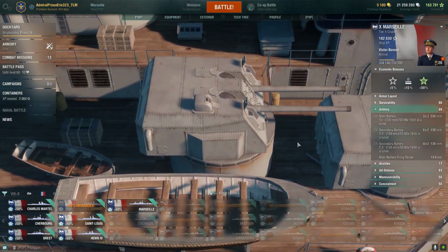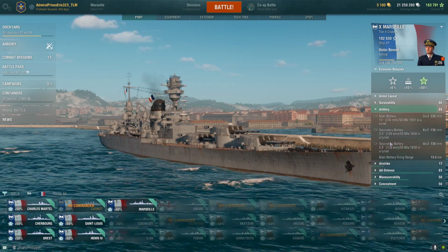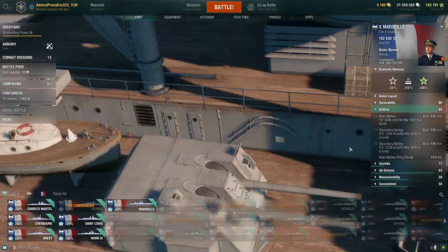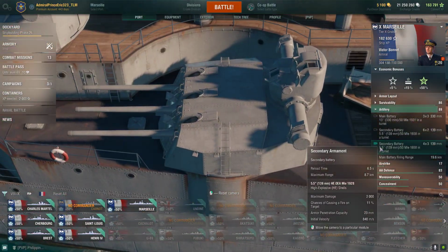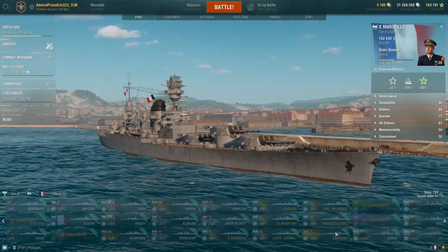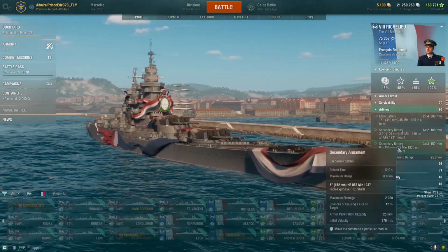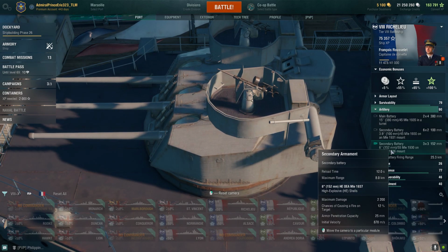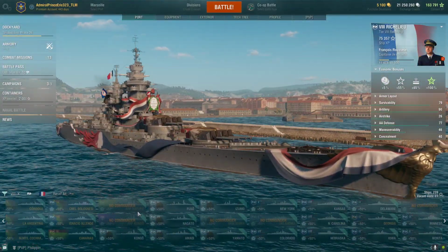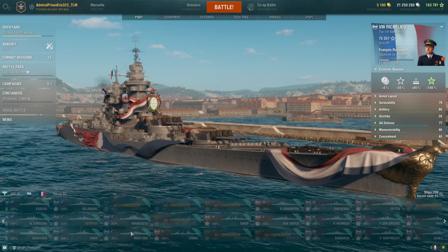6x2 139 millimeters. The range is about 8.7 kilometers. Reload time is 6.5 seconds. The secondary battery features the 139mm 50 MLE 1938 in the turret located at the back, sorry, located on the stern section of the ship. Let's see up ahead for a visual like this. The secondary armament, the 152mm 55 MLE 1930 auto, is not related to the secondary battery used on this ship. Marseille truly uses the 139mm secondary battery.